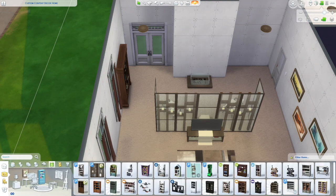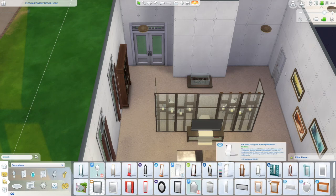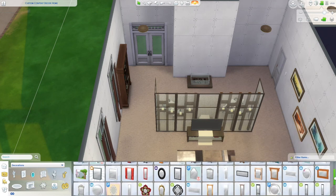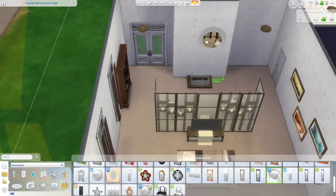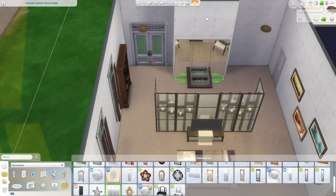One more thing I want to get to before we finalize. I want to get a mirror for right here. I think that'll be really pretty, to put a nice mirror. We could go with one that we already have used before. Ooh.